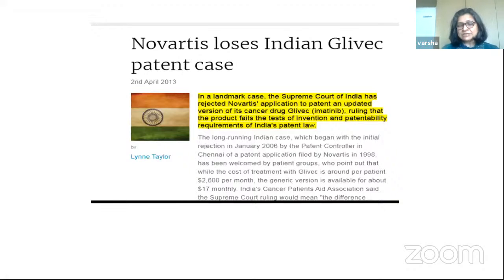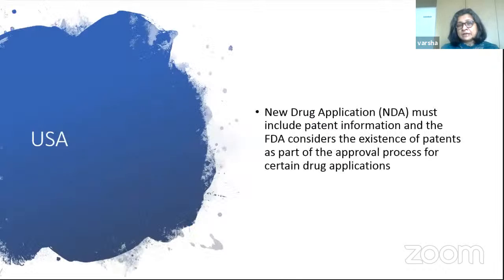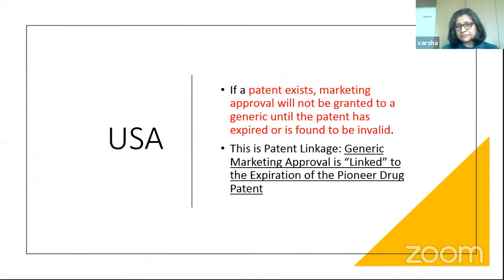But you know that there are cases where companies have lost a patent in a particular country and won in another country. So when does one apply for a patent? Now this is where the connection is. If you are in the US and you go to the regulator and say, I want to put in an application, the regulator will ask you, okay, is it patented? Or what do you want to do about it? If there is a patent which is existing, then if it's a new drug, the innovator company has the patent. But if it's a generic, the regulator will ask, okay, is the innovator patent still valid?